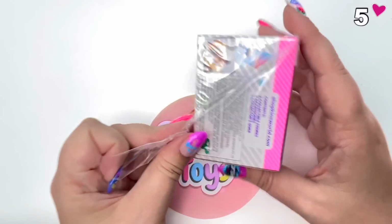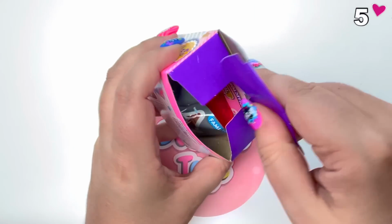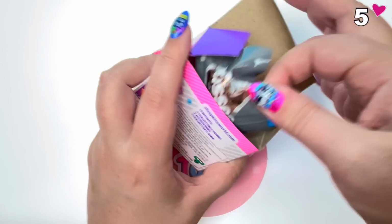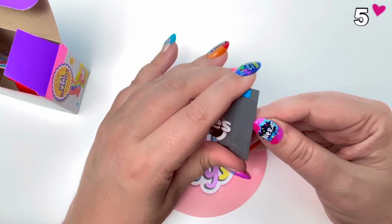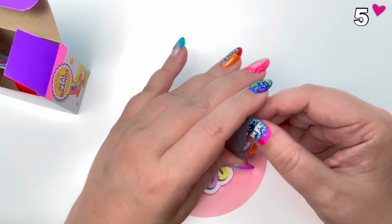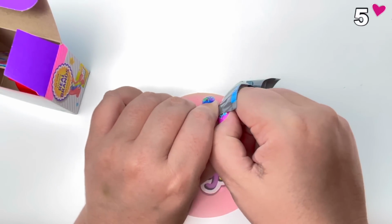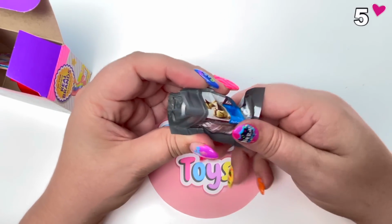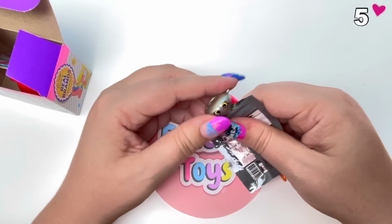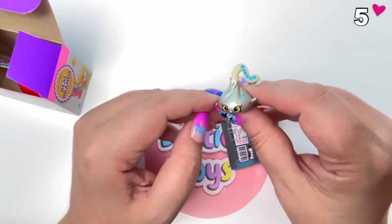Box number 7. We're officially halfway through this unboxing, and it always goes by so fast. So what is box number 7 going to give us? The first piece we have is the regular Hershey Kisses. I am so thrilled and so happy that we now have all of the kisses. So let's see if we got one of the limited editions. All right, let's see. Nope. That is a-okay, and this is what our little cute little kiss looks like out of the package.